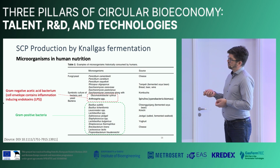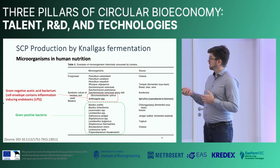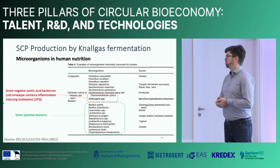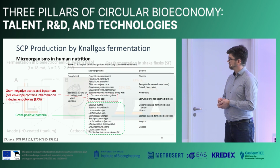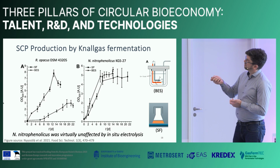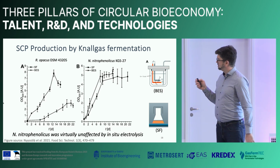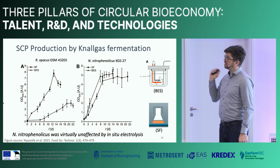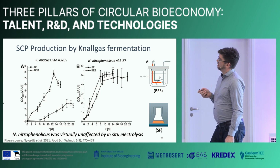And so we thought that we are very used to eating gram-positive bacteria, and the current model organism for Knallgas bacteria is actually one of this red group. So we thought, why not explore more this green group for our food applications? And that's what we did. So we picked two gram-positive bacteria. One is called Rhodococcus opacus, and the other one is Nocardioides nitrophenolicus. You don't need to remember that. But what you could remember is that this one has not been known to be a Knallgas bacterium, but we isolated it in Finland in our labs. And this actually showed quite interesting behavior.